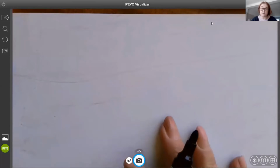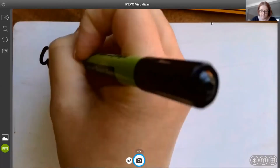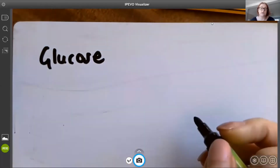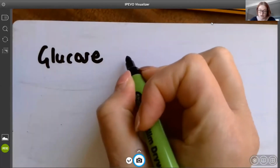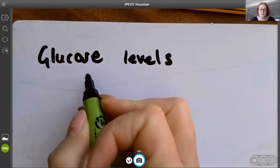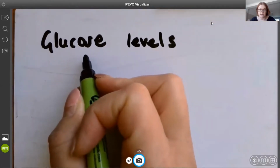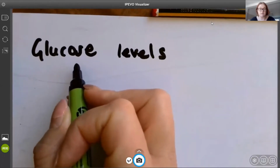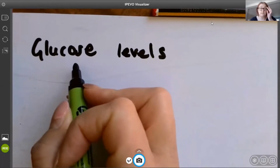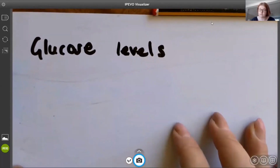So what we're going to do is focus on a few key words in today's lesson. Our first one, we're going to be having a look at the control of glucose levels inside the body. Now, if you remember, glucose is the science name for sugar. Glucose is travelling all around the blood inside your body, and it's really important that we keep the glucose levels at a steady level, otherwise it can cause you a lot of harm.